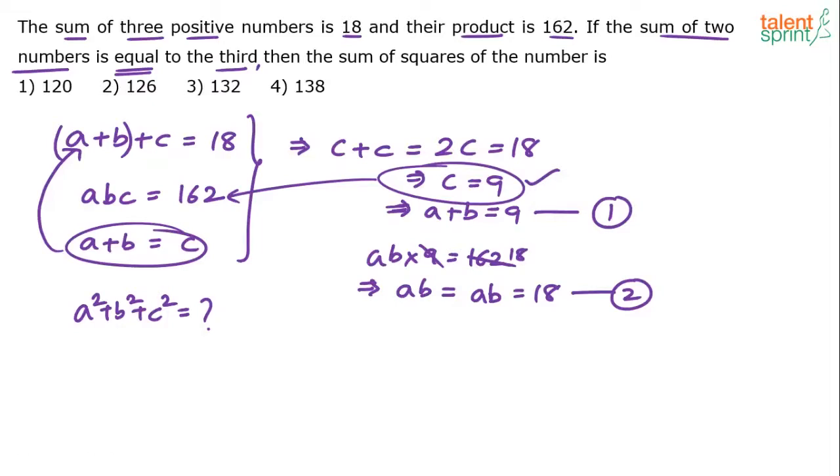Now without having to put pen on paper, you know that if the sum is 9 and the product is 18, what are the 2 values? 6 and 3. Remember, all are positive numbers. So the only way possible is one number is 6, the other number is 3. You can take A equals 6, B equals 3, or A equals 3 and B equals 6. That doesn't really matter. 6 plus 3 equals 9 and 6 into 3 equals 18.